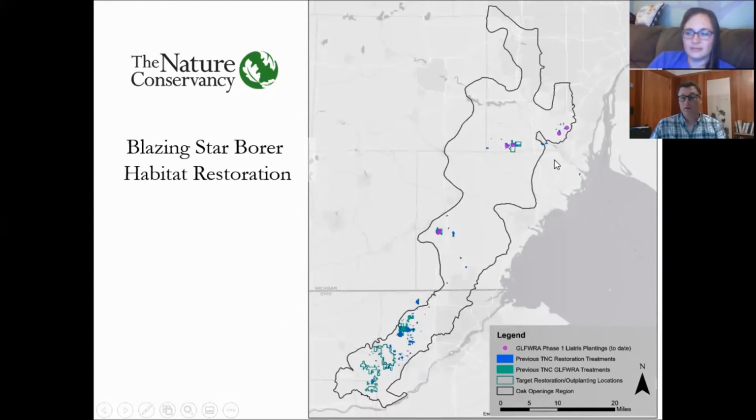We just put in a proposal also to the Fish and Wildlife Service to allow us to do more work in Michigan, but also expand our work into Ohio. That proposal is to do 350 distinct acres of restoration work in Ohio and Michigan, and plant another 4,000 blazing stars. If we get funded, we should find out in the next few weeks, so we're all crossing our fingers in the Oak Openings office. We'll be working with Metro Parks Toledo on that project if we get that grant.